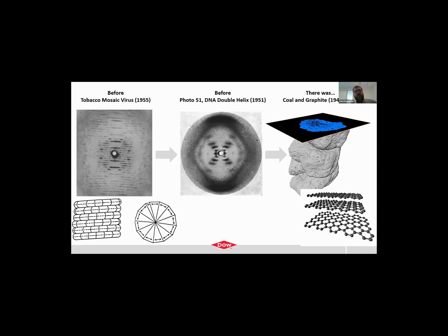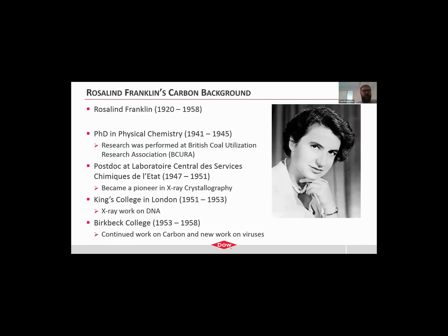And I'm going to focus quite a bit on some of the quantitative interpretations that Rosalind Franklin was able to pull out when studying both coal and the graphitization of organic precursors, and how we can apply those for carbon molecular sieve membranes here in the industrial perspective.